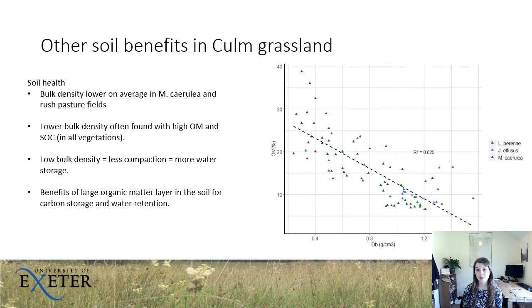This trend continues when you plot bulk density, so the level of compaction, against organic matter. You can see this in the graph on the right here, that along the bottom is bulk density and up the side is organic matter. And there's a clear trend that less compacted fields generally had better organic matter content.